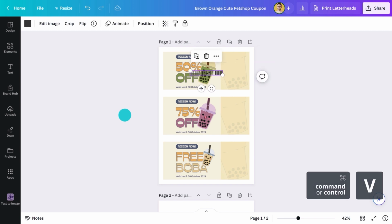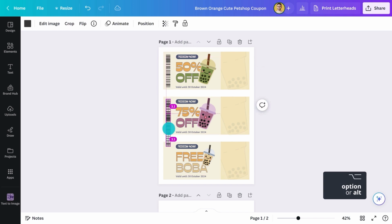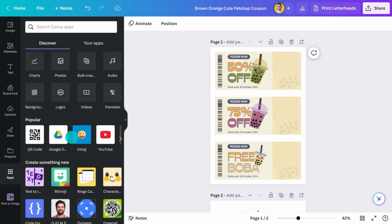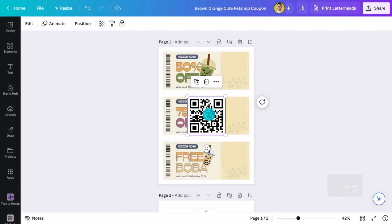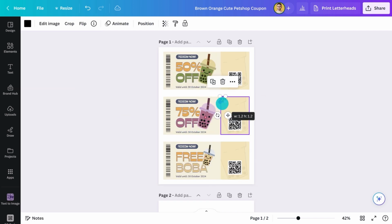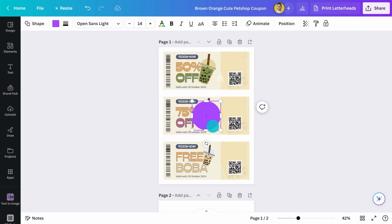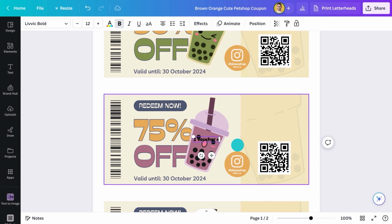I could put a code on here, a barcode that gets scanned when they redeem the coupon. Maybe a QR to send people to the menu so they can choose ahead of time. Social media handles to create a community. I only want them using each voucher once, so I'll add that term in.